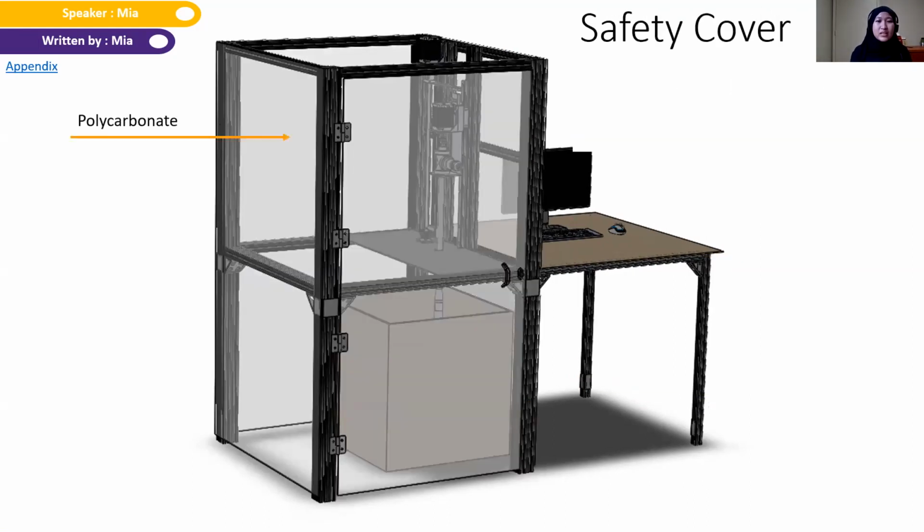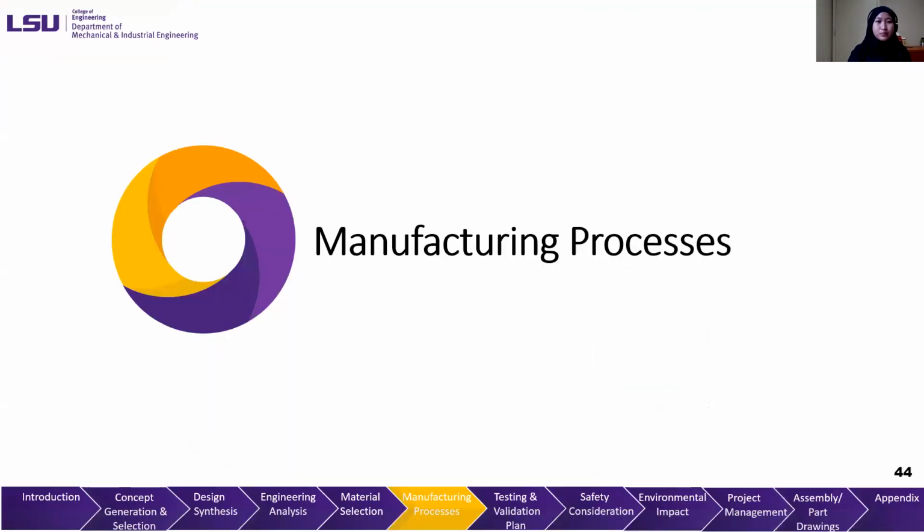And the last one is the safety cover. The safety cover material chosen is polycarbonate because it has the highest fracture toughness, and it could protect the personnel from unexpected damage caused by projectile objects from the drilling processes.